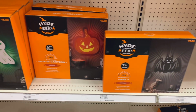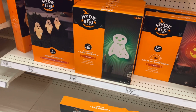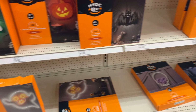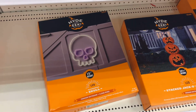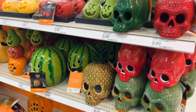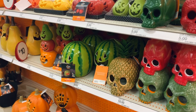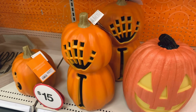I've seen these lights around. I actually really, really like them, but they're a little smaller than I anticipated. The ghost and the jack-o'-lantern and the bat. They had some larger neons, a larger ghost neon and a larger skull neon that actually had like eyes and a mouth. And then there's the skeleton and jack-o'-lantern fruit. Interesting. The skeleton hand stack.